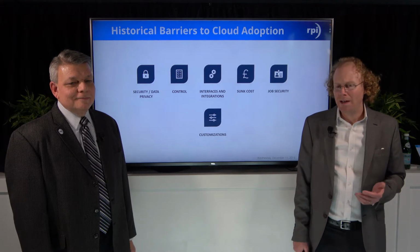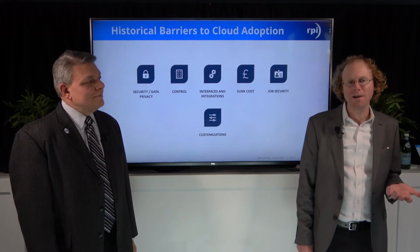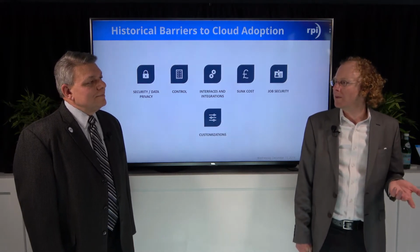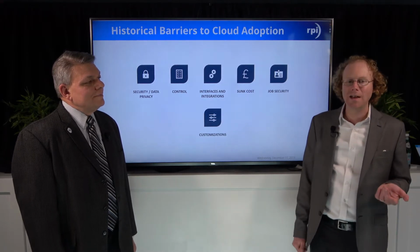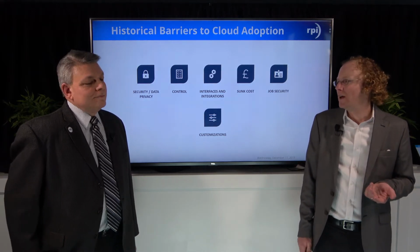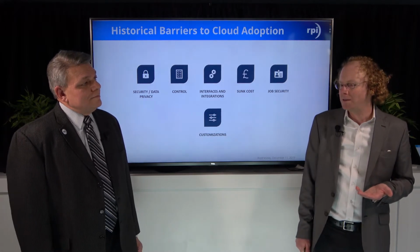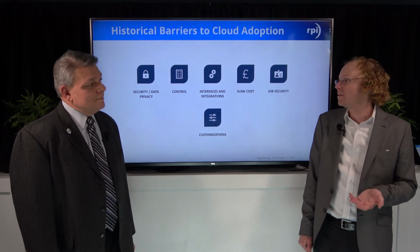So we talked about some of the drivers of why public sector organizations are moving to cloud. What are some of the things that have held these organizations back in the past from adopting a cloud strategy? There have been concerns around the security and privacy of data, right? And particularly when it comes to public sector, there might be regulations in place around where data can be housed.